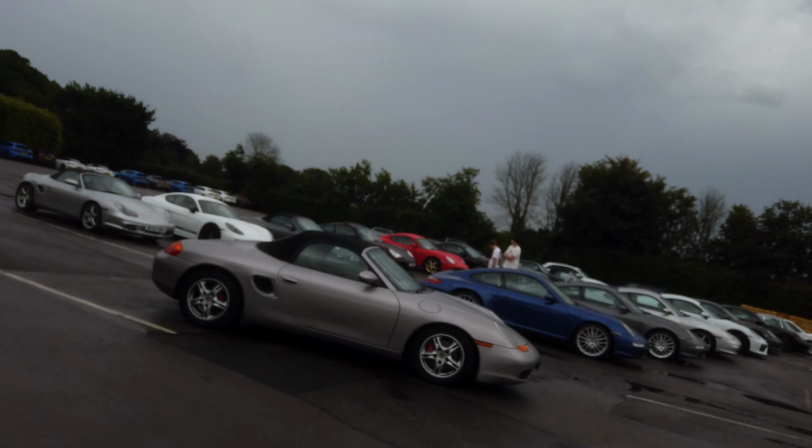And imagine going for a spin down some country lanes in this and then finishing off with a little blast into London for dinner. Absolutely amazing. And he's got an Austrian vignette, so must have just done a road trip in it. It's a 2001. A stunning car, absolutely stunning.